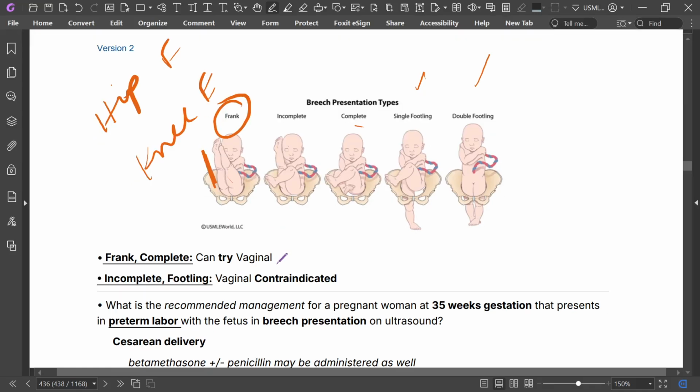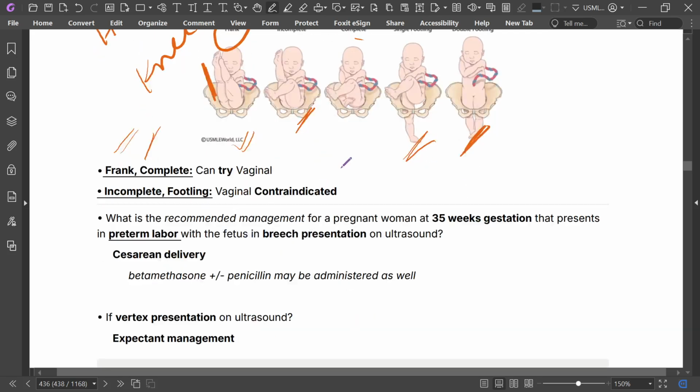So frank can try vaginal delivery, and complete can try vaginal delivery, but for incomplete, footing, that means one or both hips not flexed, caesarean section should be done.